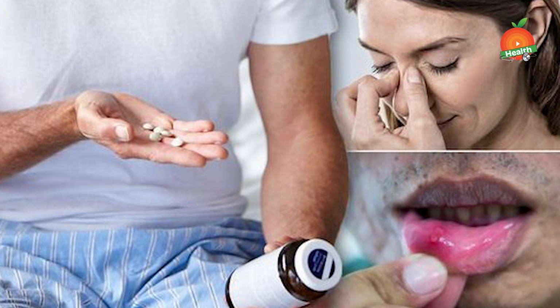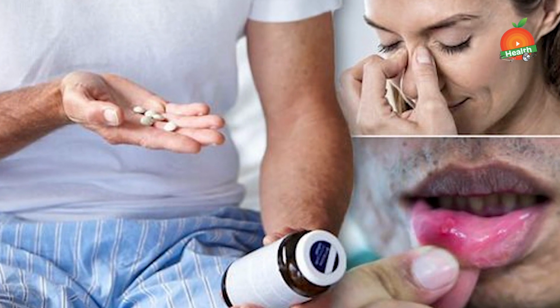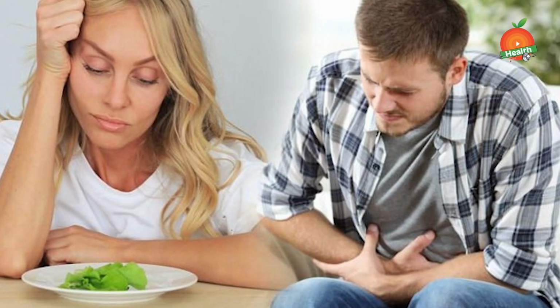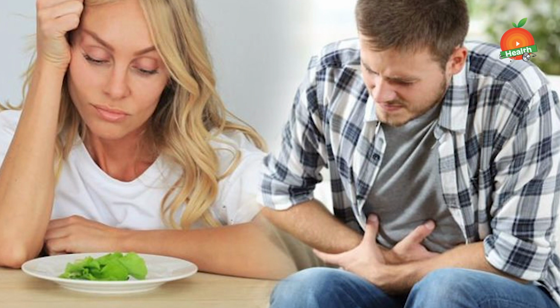Many of these symptoms caused by low B12 levels are not specific to B12 deficiency, which can cause the condition to go undetected. If you are experiencing any of these symptoms, it's important to visit a healthcare professional to undergo appropriate testing and get the right treatment.